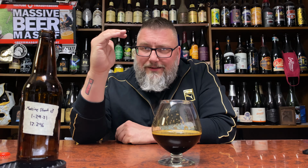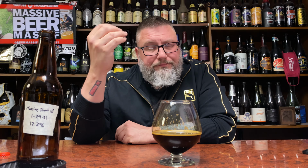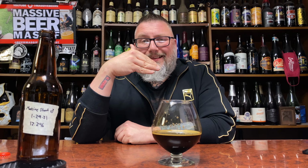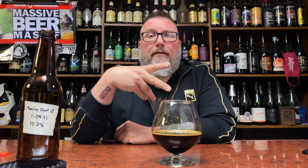I really do enjoy the perceptual sweetness level on this. It's a sweet beer, but I like this. This is how I like my bigger, bolder stouts to come off, as far as the perceptual sweetness of it. And the reason why I'm saying perceptual is because it is sweet, but since you get so much roastiness and so much bittering from the roast, it tempers that sweetness, and I like that.